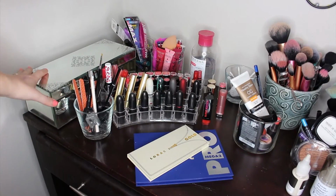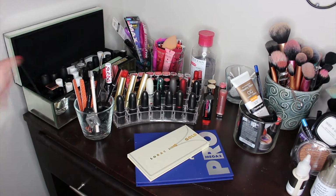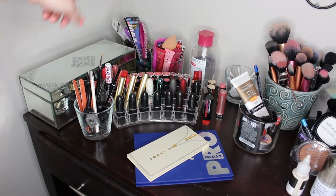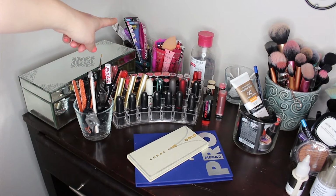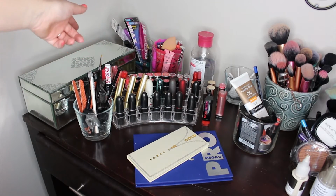Alright, off in the corner here, this is where I keep my nail polishes, and that's it. There might be 20 of them in there, that's it. I don't really wear nail polish at all. In the back are mascaras or primers that I have yet to open and will eventually use.